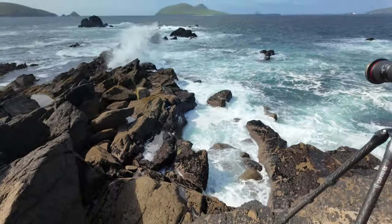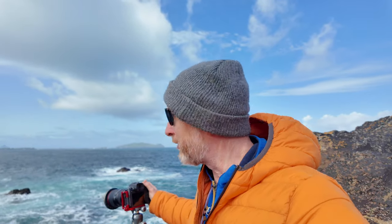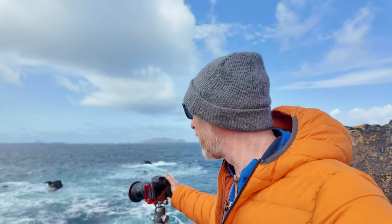Now they're moving quite fast as well, so I'll change that again. But I'm at 16 mil as wide as I can go. I'm in landscape orientation. Here comes the sun again. Here comes another wave. So yeah, this is just phenomenal. It doesn't really go without saying why they call this the Wild Atlantic Way, because it is certainly wild. Here's the first set of shots anyway now, and I'll continue on and see what else I find from there.